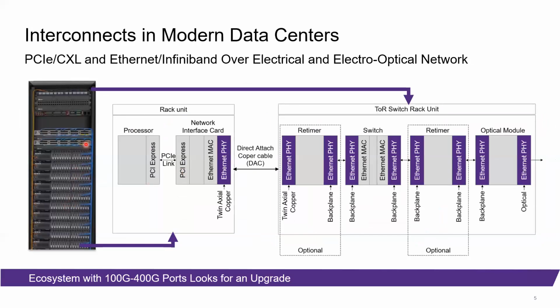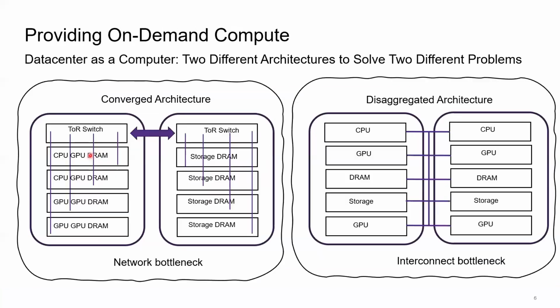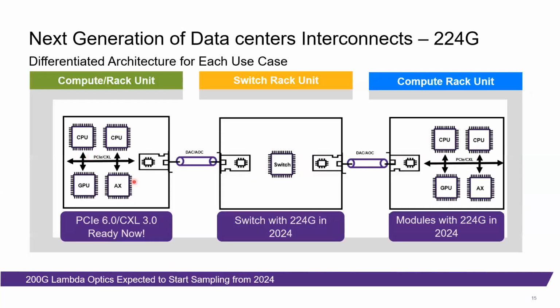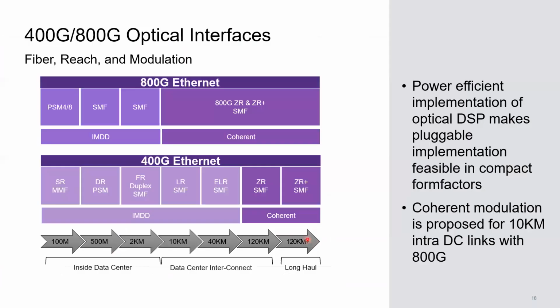So now we are talking about this faceplate, a very small form factor, which is called QSFP-DD or OSFP, which is pluggable on this rack unit, and that will have a DSP engine that can do this QAM or coherent modulation digital signal processing and drive up to 120 kilometer of length. So that's the modulation, and it's called ZR. So OIF has defined the ZR. IEEE did not define the ZR, but there are different limitations here.